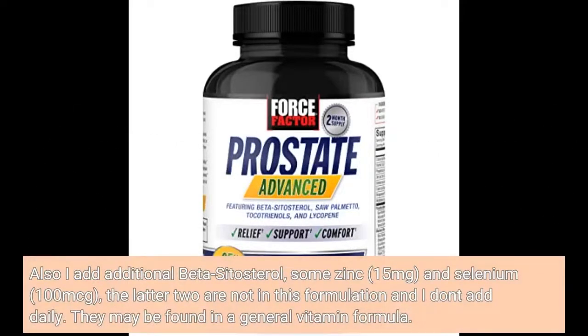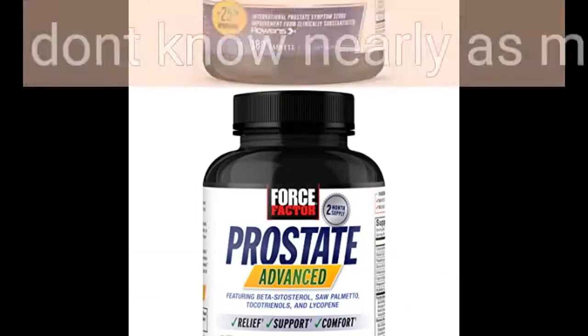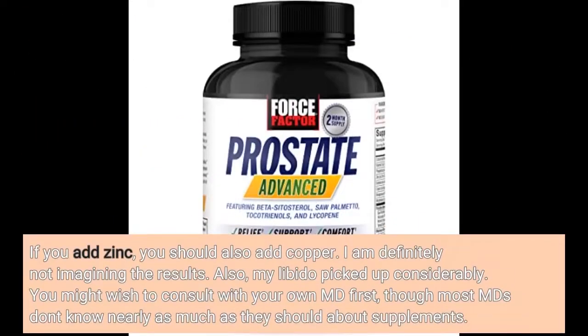Also, I add additional beta-sitosterol, some zinc, 15 mg, and selenium, 100 mcg. The latter two are not in this formulation and I don't add daily. They may be found in a general vitamin formula. If you add zinc, you should also add copper. I am definitely not imagining the results. Also, my libido picked up considerably.